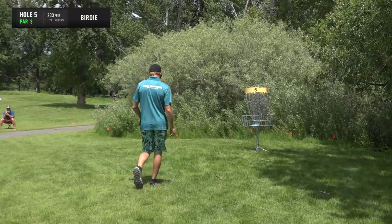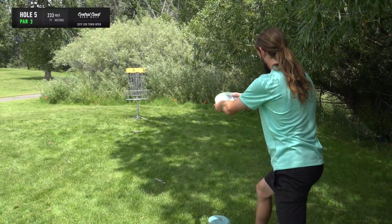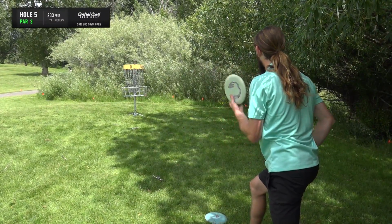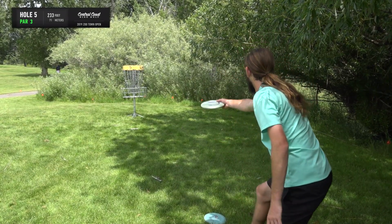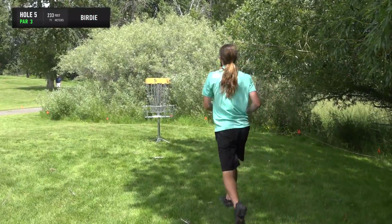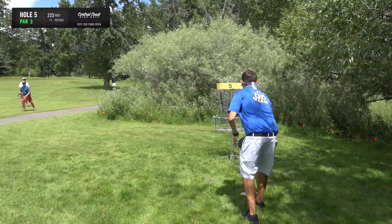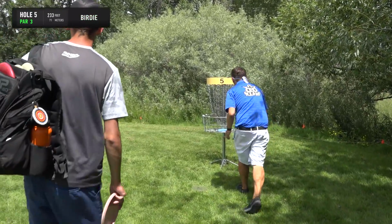Good putt. And JC also looking for the 2. Shh, he's putting. Yeah, you're right. He's going to fire the 2. There we go. All right. Yeah. Star frame. That's just so great.